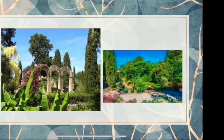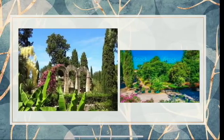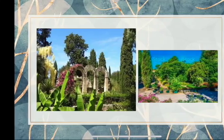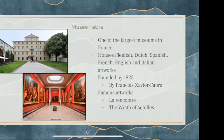In this slide, you can see the beautiful trees and plants that are in the Jardin de Montpellier. It is a very famous and attractive tourist place for people visiting Montpellier.